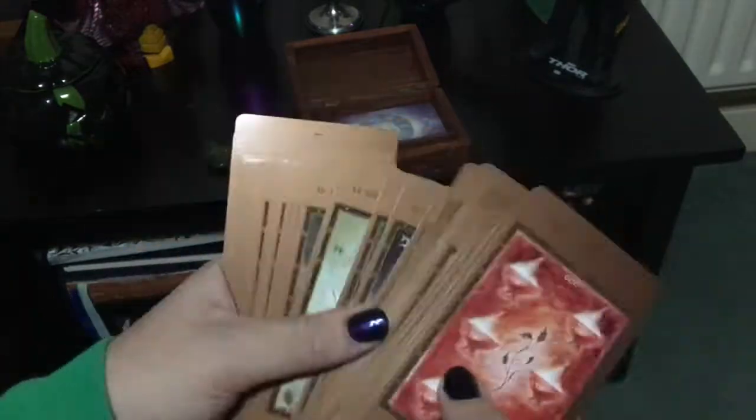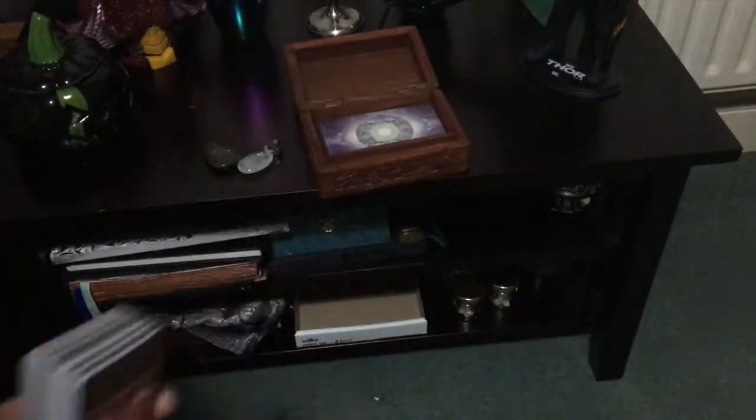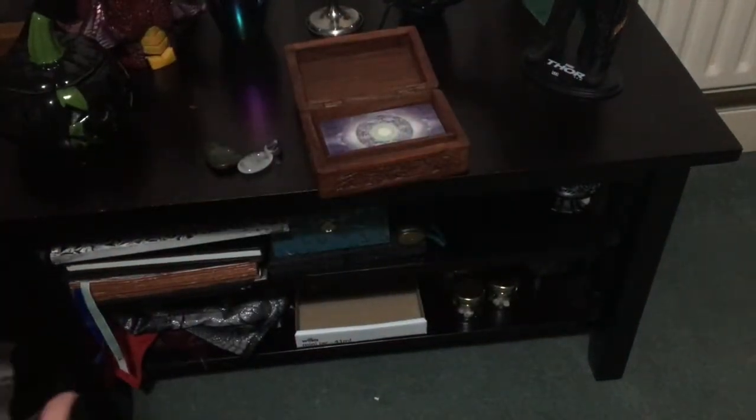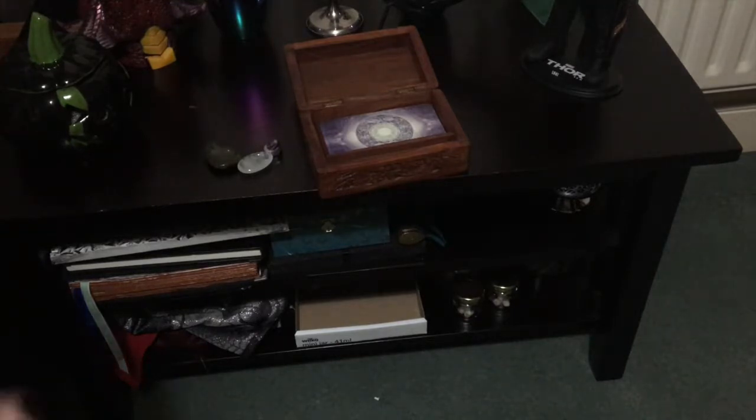I'll get better with them, but if I want a straightforward answer, I go to those. If I don't, or I just want a general brief, I go for these. It may just be that I haven't really got to know this deck yet, and I've been so out of practice with tarot cards that I can't read them as well as I used to.